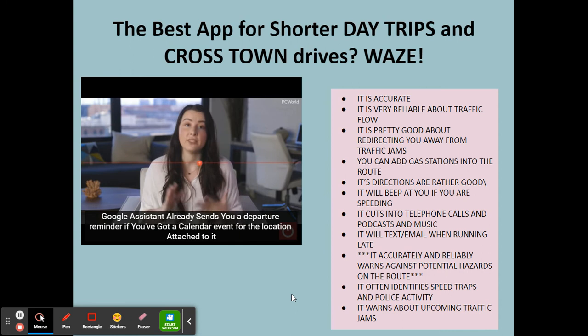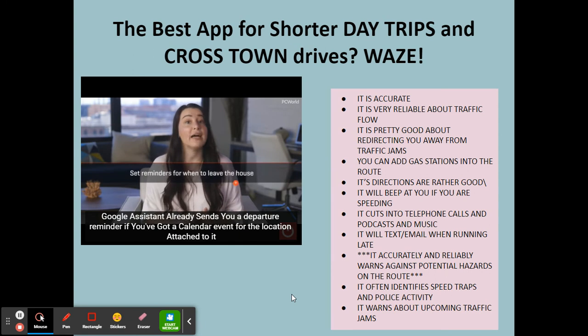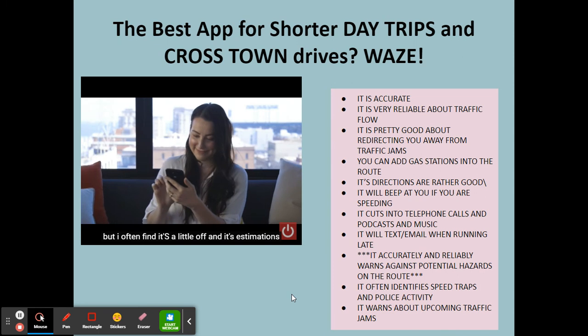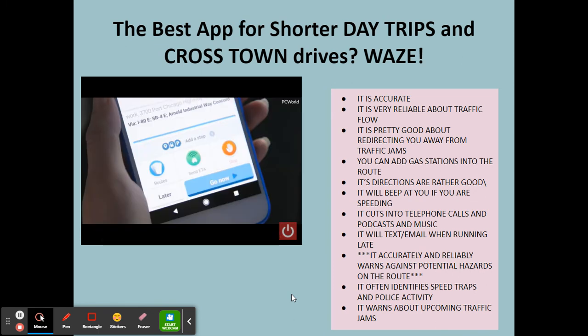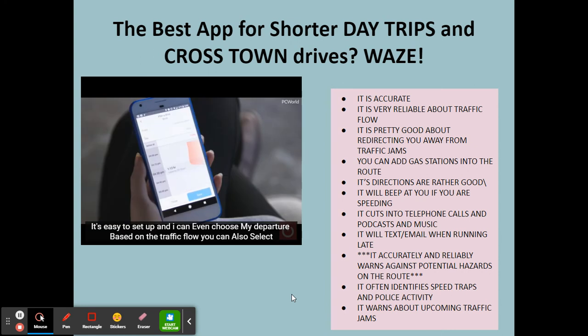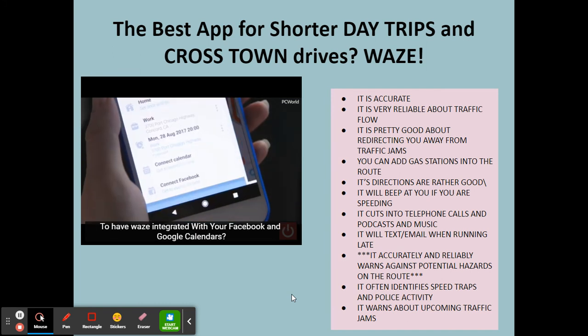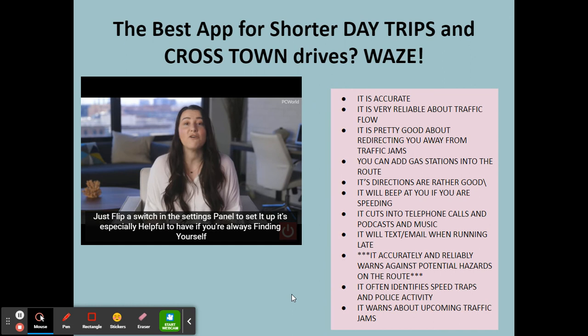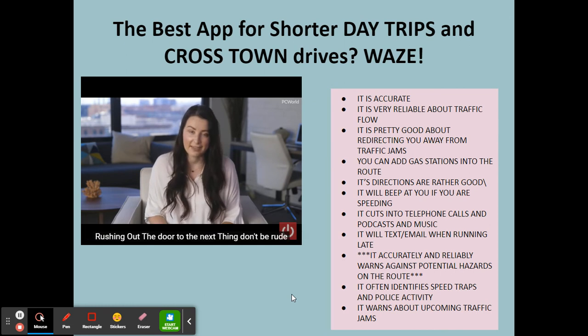Google Assistant already sends you a departure reminder if you've got a calendar event with a location attached to it, but I often find that it's a little off in its estimations. Now, I use Waze for a reminder to leave the house. It's easy to set up, and I can even choose my departure based on the traffic flow. You can also select to have Waze integrated with your Facebook and Google calendars. Just flip a switch in the settings panel to set it up. It's especially helpful to have if you're always finding yourself rushing out the door to the next thing.